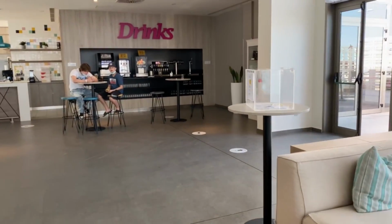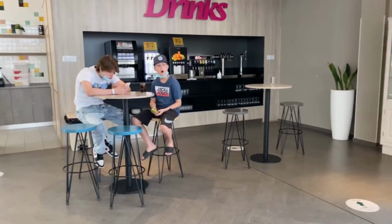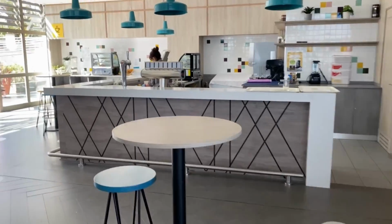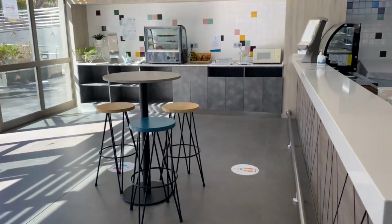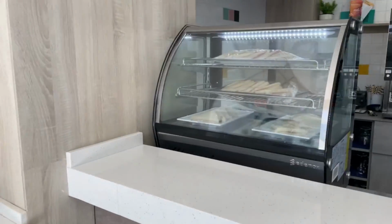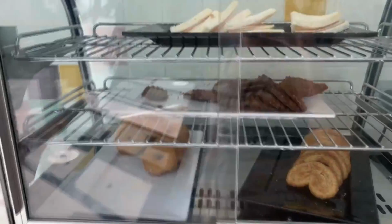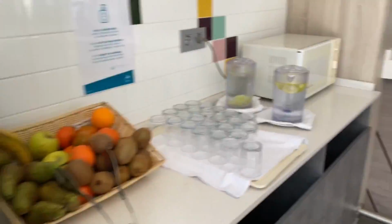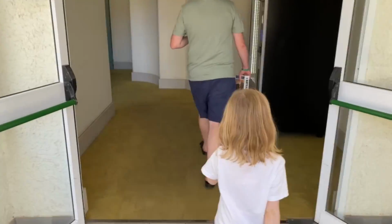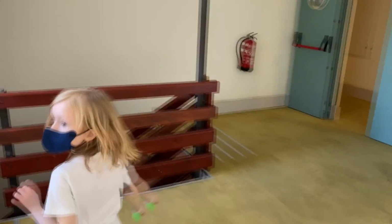And then over here we have self-service drinks, lager, wine, sangria, pop, water, tea. And then this is a bar where you can get some more stuff. And then there's some 24-hour food. So water, sandwiches, fruit, some more sandwiches and just pastry type things. These are the cheese and ham.